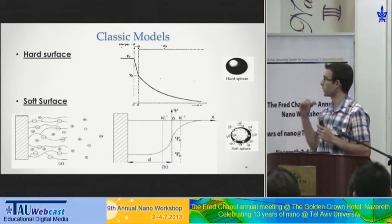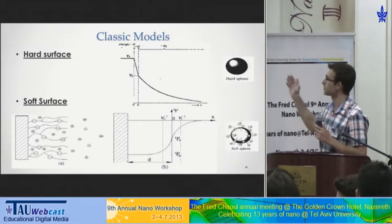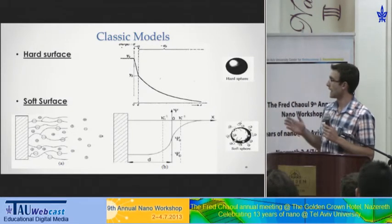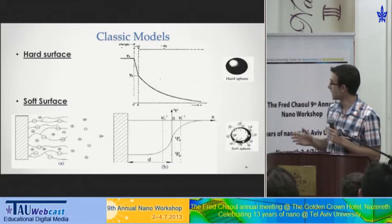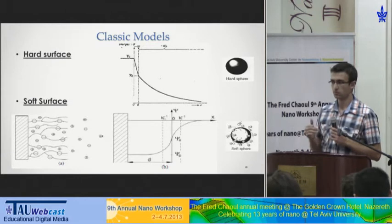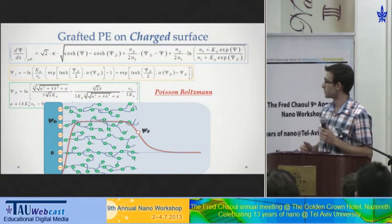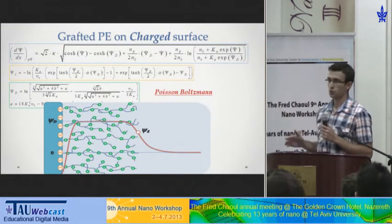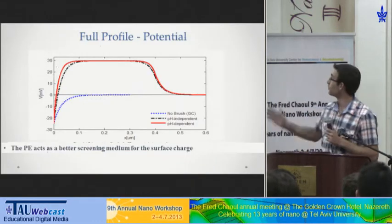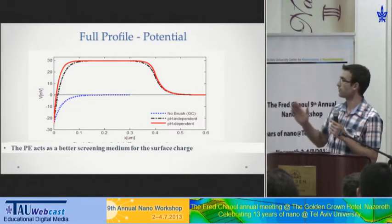So we went back to classical models. In 1910 there were the Gouy-Chapman and Stern models for charged surfaces, namely hard surfaces. And in 1962 it was soft surfaces, and mostly in a linear scale. In 2013 we modeled this kind of surface, namely a charged surface covered with polyelectrolyte. With some mathematical abracadabra, we managed to make this plot, namely a full potential profile of a charged surface covered with polyelectrolyte.